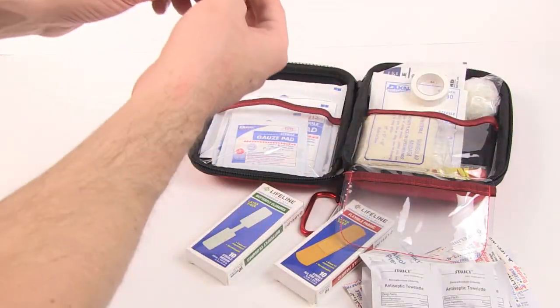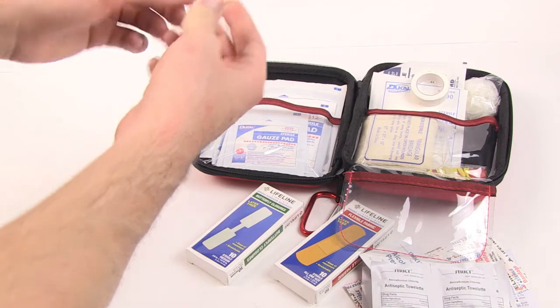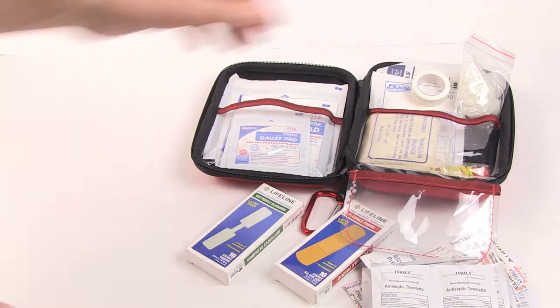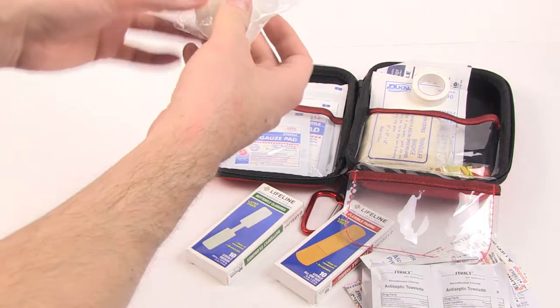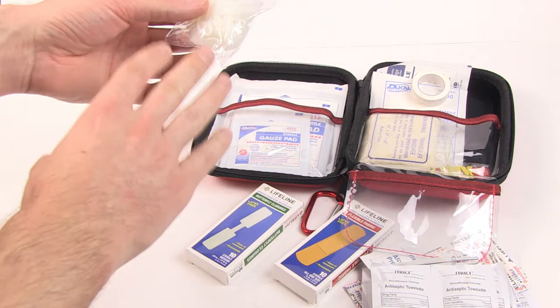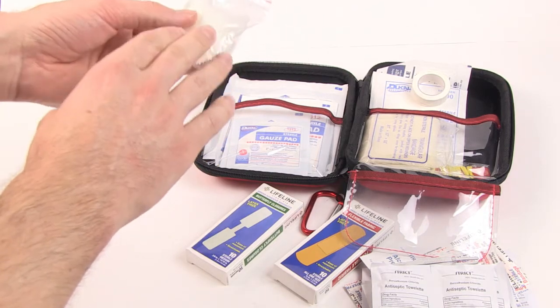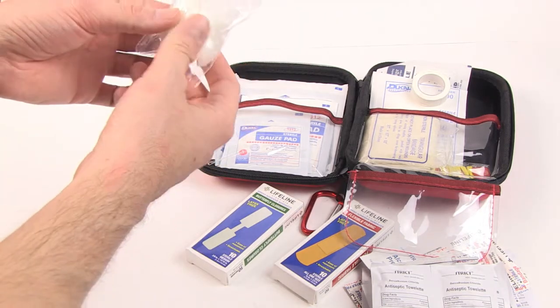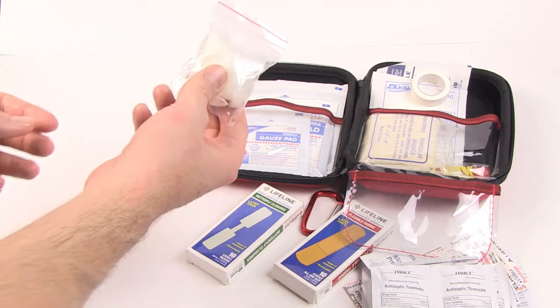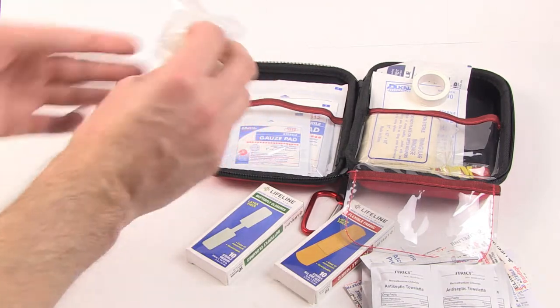You got your tweezers, obviously if you get a splinter or need to get something out that's stuck in your skin. And then so very important, gloves. If you're helping out someone else who's gotten in an accident, before you help them, absolutely put gloves on to help create that barrier against any bodily fluids that could get on you. I believe these are latex free, just in case you have latex allergies.